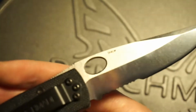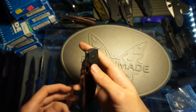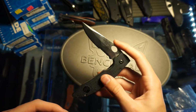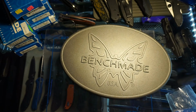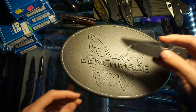This one, 154. Like I've said in the past, I'm not a huge fan of serrated blades, but on collector pieces or hard users, I'm cool with it. I'm not a serrator hater, I guess, but you know, it just depends on the model too. But yeah, not a bad knife. These are really popular in the BenchMade community, no doubt.